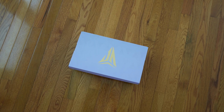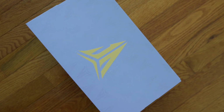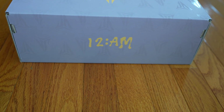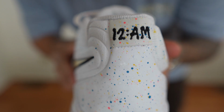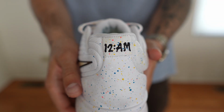Starting with the box, it's surprisingly muted compared to how loud the shoe is, with a bright yellow Ja logo stamped right in the center. These sides are wrapped in a dark gray tone with subtle Ja Morant logos going all the way around in a gray on gray pattern. But what really stands out is the 12 a.m. text printed on the box, and that's more than just a design choice. 12 a.m. is Ja's signature mindset, putting in that work when the rest of the world is asleep. It shows up on both the box and the shoe, and it speaks to his grind first mentality.